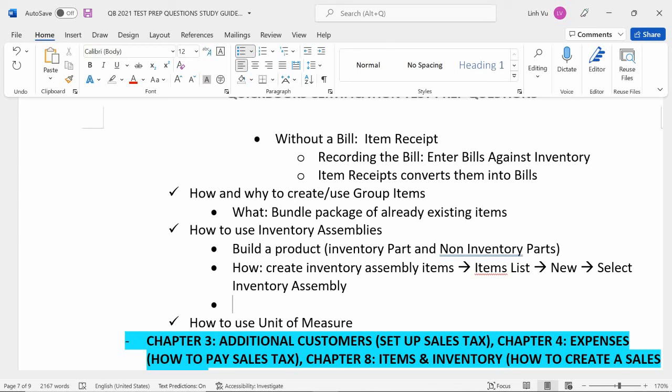Inventory assemblies. Inventory assemblies, right? What page is that? Sorry, which page? 314. 314.